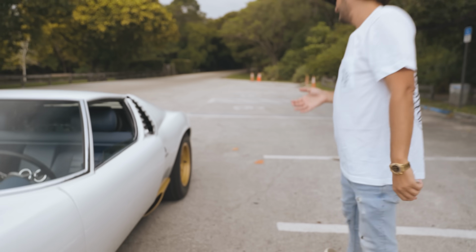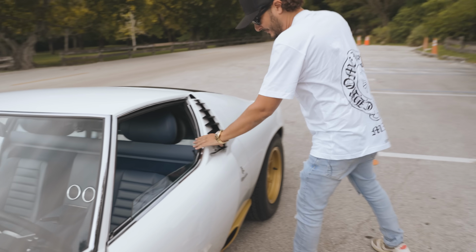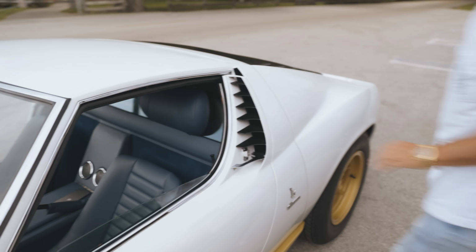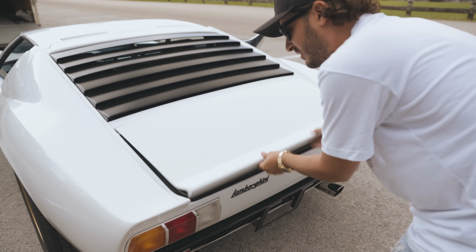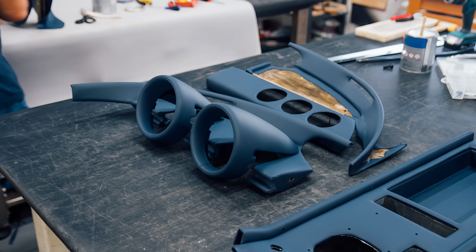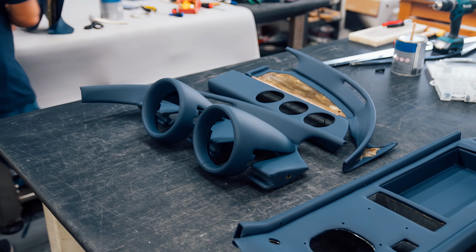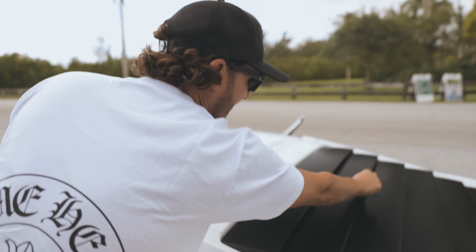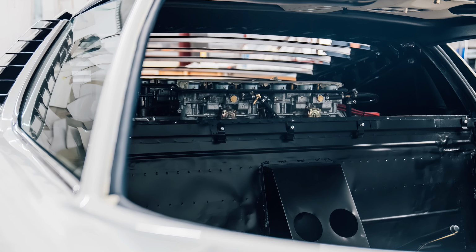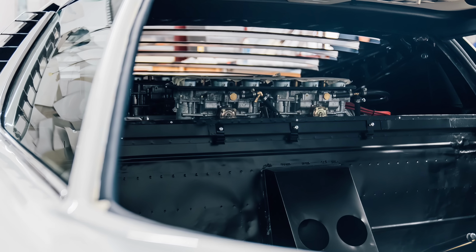We have basically made sure, if you see all of the panel gaps, they're just absolutely phenomenal. Everything, and then all of the stampings we made sure during restoration were just completely perfect. So you have stampings under the door handles. Each louver has an individual stamping. There's a stamping in the trunk.